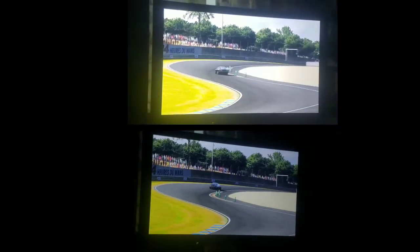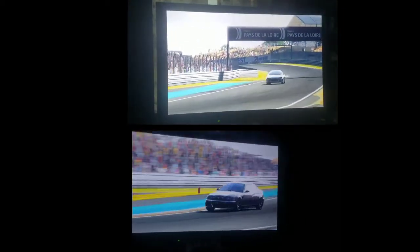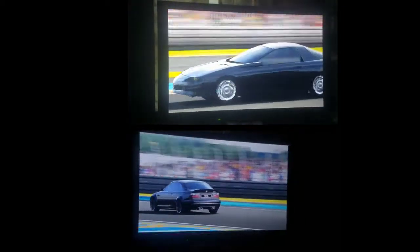And what I'll do for next round, for the next matchup, is I have figured out that I can load a replay and race against the Ghost. So I think that's what I'm going to do. And I'll just do the replay angle.